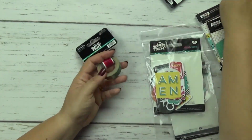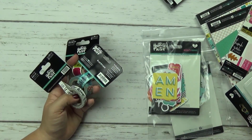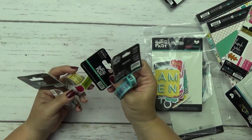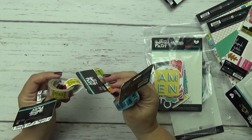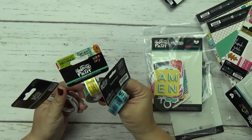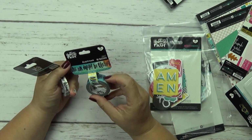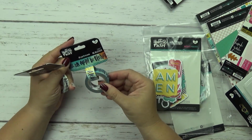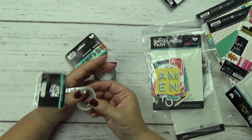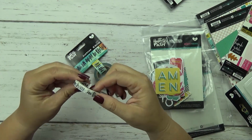Oh, washi tape, you guys. So much washi tape. I love washi tape, and when I can get it cheap, I will buy it. So this one is the little tickets ones that say count my blessings, enjoy. Oh, so cute. I might keep that. This one says all the nations on the earth be blessed. I love that one.